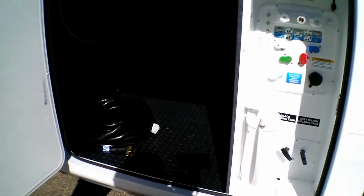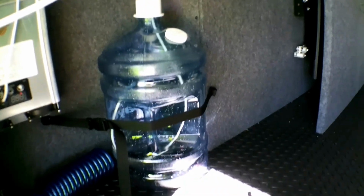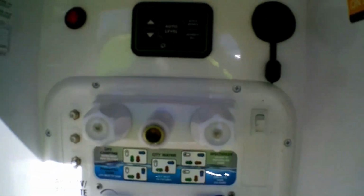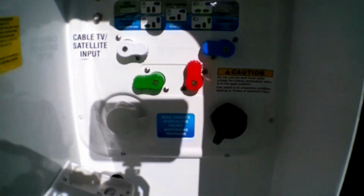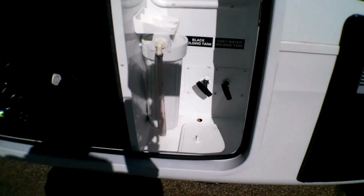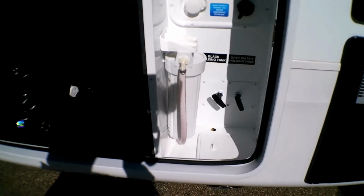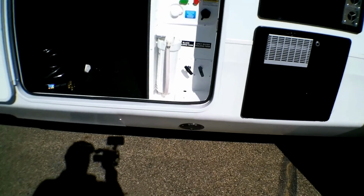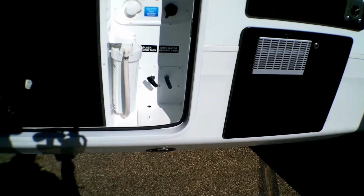Second door here, this is going to house halfway for your pass-through, 50 amp power supply, your fresh drinking water system, your control center here, auto level, outside shower, and then you do have a filter built right into this for any water going inside the camper. Also have your black and gray tank valves up out of the weather here.